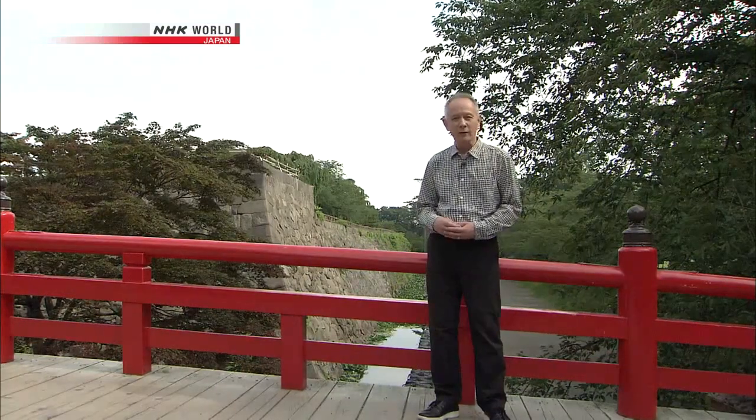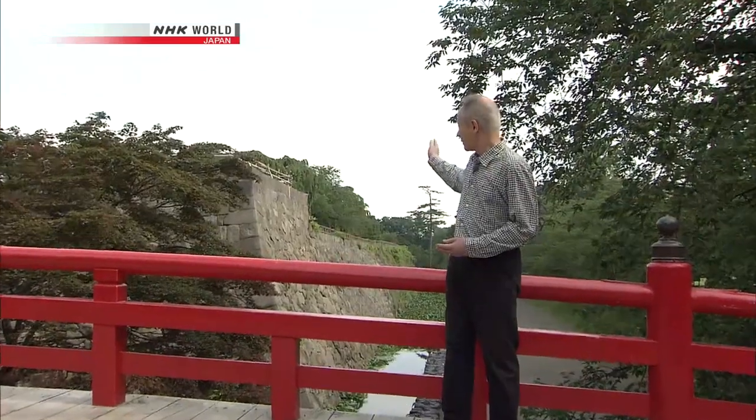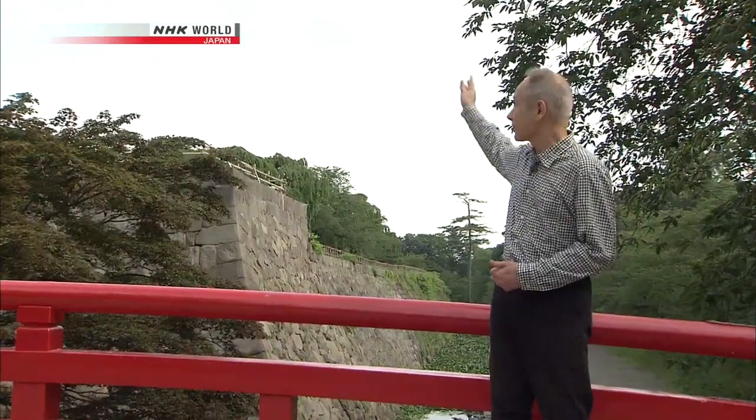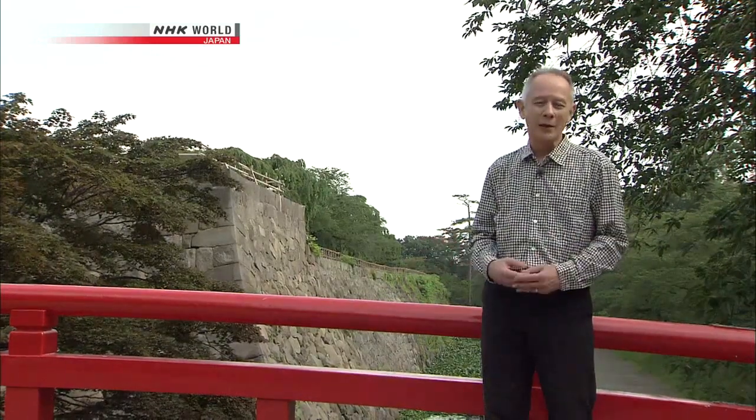I'm in Hirosaki in Aomori Prefecture in the far north of Japan, and the castle here is actually undergoing extensive restoration work at the moment. On top of that stone wall behind me here, you would normally expect to see the main castle building, but it's vanished, and we'll tell you where it's gone in just a little while.